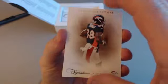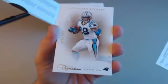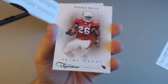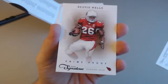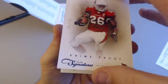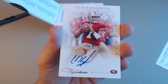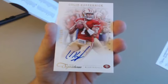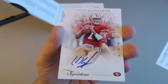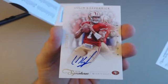Demaryius Thomas to $4.99. Jonathan Stewart, $4.99. Oh, Beanie Wells, blue variation to $49 for the Cardinals. Dabba. Hit will be a Colin Kaepernick rookie autograph on card to $2.49 for the Niners. 1-2-3-P. Nice hit. Franco Harris, Kaepernick rookie autograph.